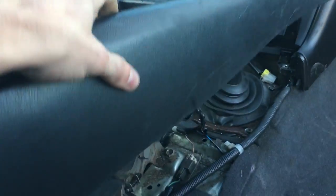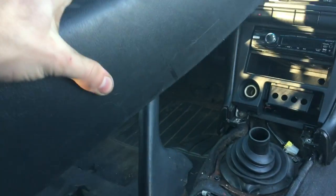Go ahead and pick up the console, and you're going to have these wires down here for your mirrors. I'm going to go ahead and unplug that real quick. All right, so I got it unplugged. Go ahead and pick that up, just put it out of the way real quick.